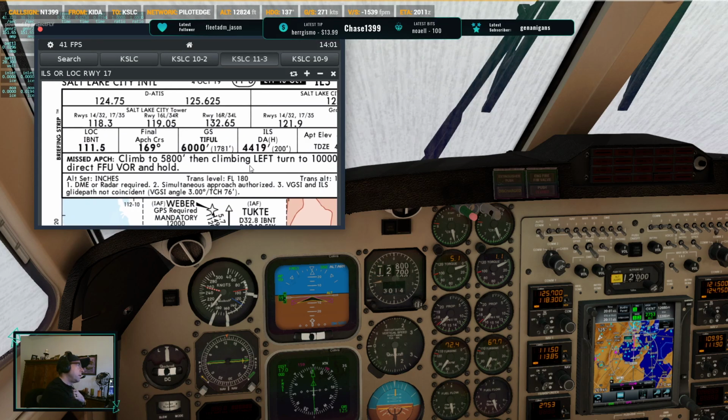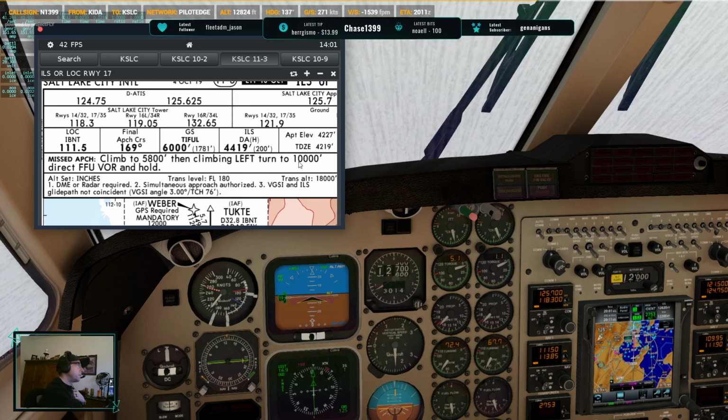Climb to 5,800, then climbing left turn to 10,000. So if I go missed straight out, 5,800, then we're gonna go left turn to 10,000 to FFU, BOR. FFU is gonna be already on there.